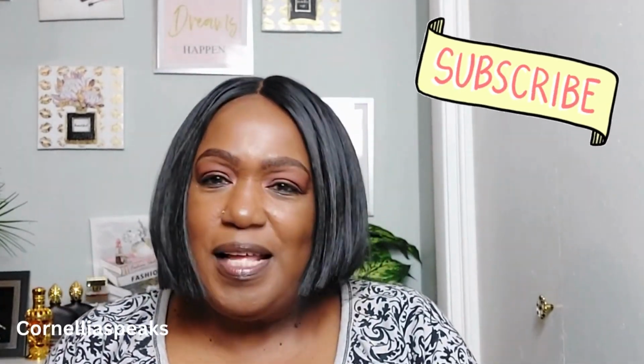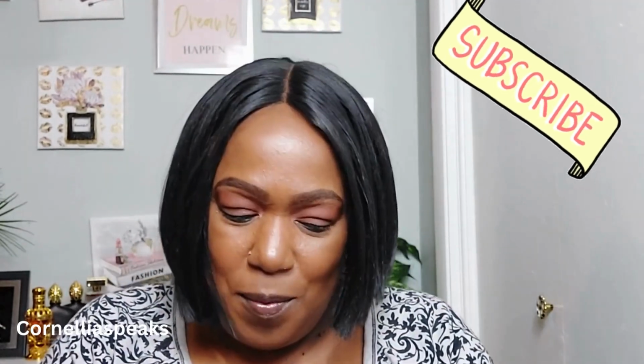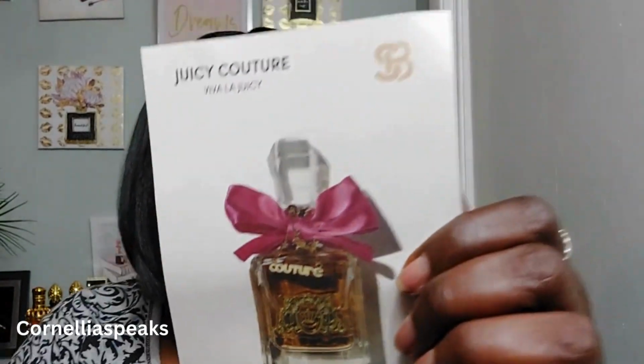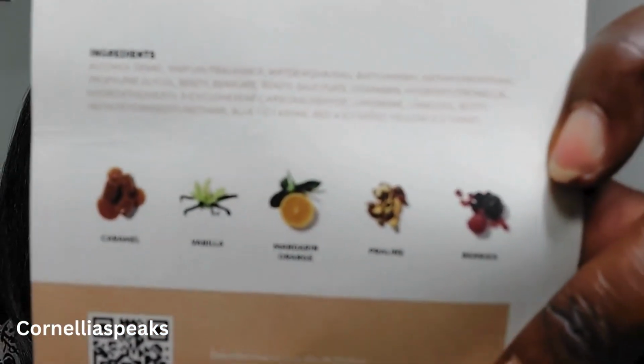So let's see. I got two new fragrances that I wanted to try with you. Let's see what we got. I got this Juicy Couture, and these are the flavors. It's got caramel, vanilla, mandarin orange, praline, and berries. This is how it's looking. So let's give it a try.